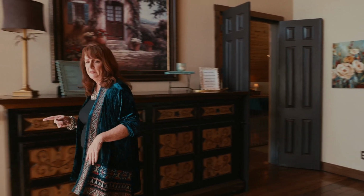Hey guys, so now I get to show you the best part of the bridal suite. It's this big, huge, humongous room. We've had up to 15 bridesmaids in here before and they weren't crowded. Probably because you get the whole floor. Let me show you the Juliet balcony.